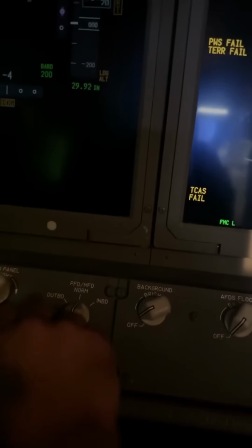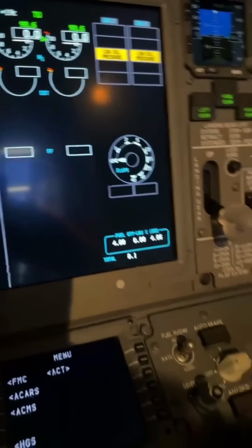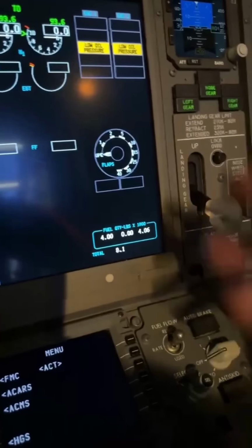And let's go see what's changed over here. So basically everything's digital. That's analog. Or excuse me, used to be analog. Now it's digital. Let's go into the maintenance system.